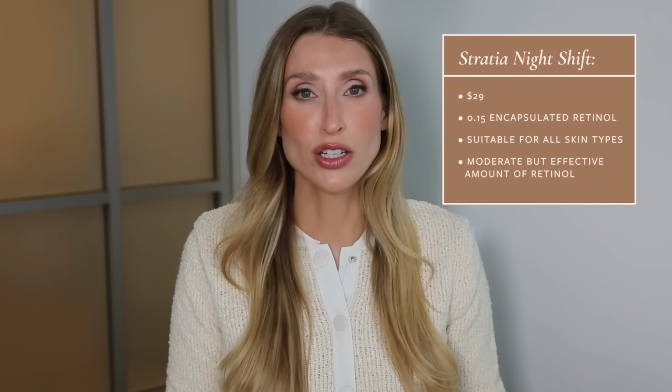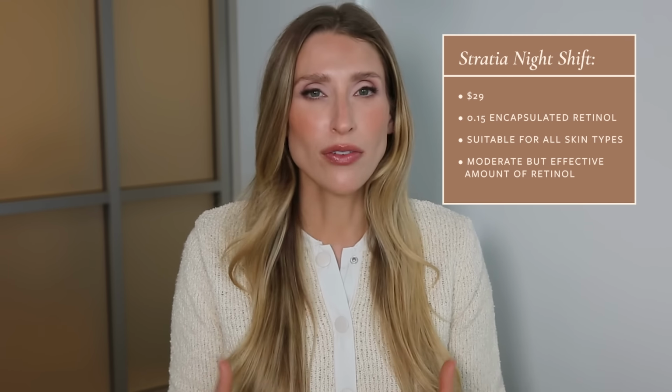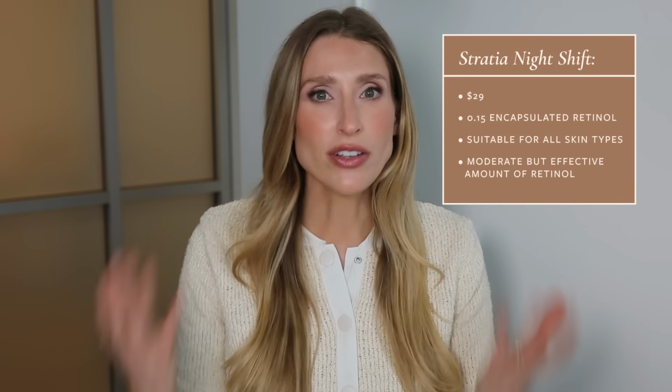This formula contains 0.15% encapsulated retinol, but the beauty of this product really lies in what else is contained in this formula. It has such beautiful skin barrier support ingredients like ceramides and allantoin and marula oil, and when you put it on, it feels like you're putting on a plushy, creamy moisturizer. So when you apply this, you're not only getting exposure to retinol, but you are also getting these really lovely moisturizing ingredients as well.